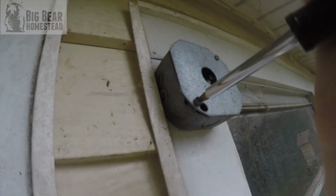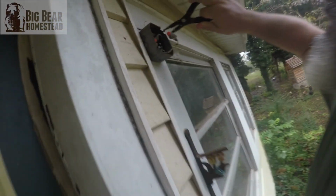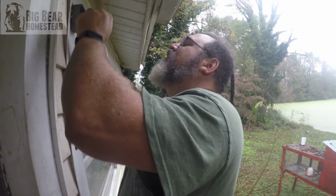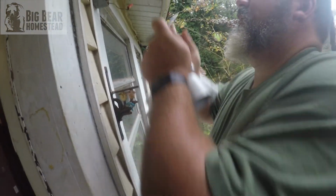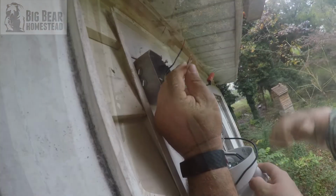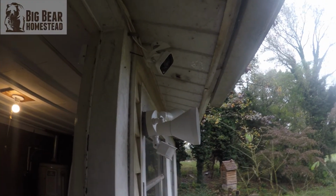We're also going to replace the back door because this back door is shot. But in the meantime, we put in a new motion sensored light to light up the backyard, so that way when we're coming out from our live streams, it puts some light in this area so nobody trips and falls again, like Robin did a couple of weeks back.